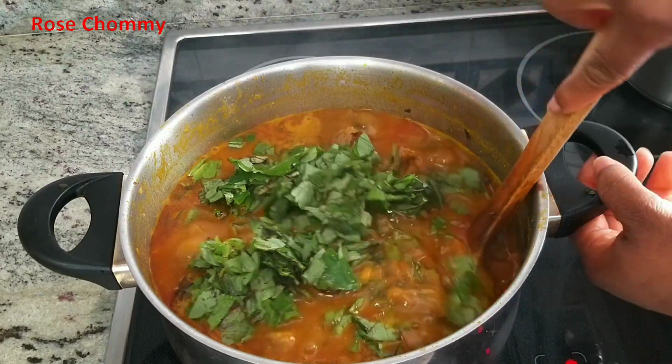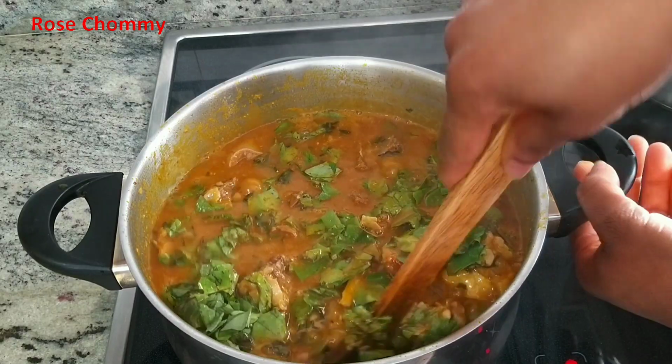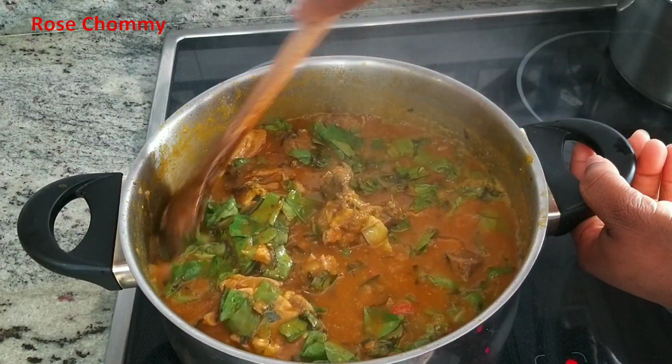The next one is this Oha soup. Oh, this Oha soup tasted so delicious.